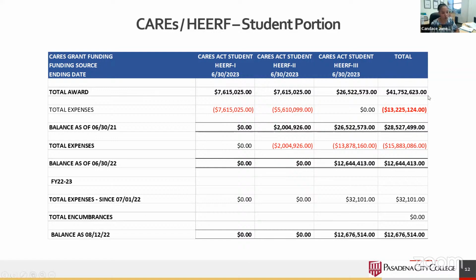So the total award through the various grants was about 41. And this student portion has to go directly to students. It's not for us to determine. It's based on a calculation of greatest need in financial aid, and they do a calculation to then give out additional funding. Dr. Oliva also has a pretty robust emergency aid program that is also helpful to students.